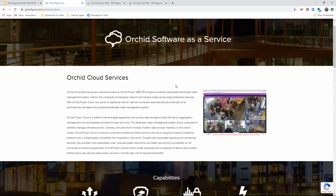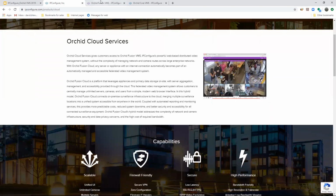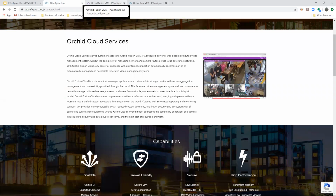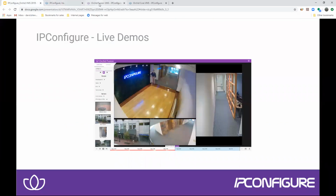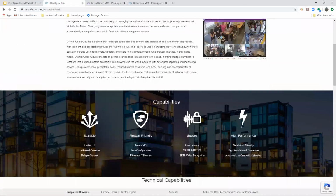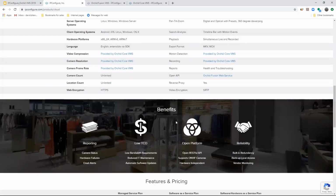So you're basically having us host your Orchid Fusion for you, and that's what you saw here when I logged into this customer. It is hosted in our cloud so that their users can get to it from anywhere that they're trying to access their system, and it gives you a lot more accessibility. That is on a per month basis instead of the perpetual, but it also brings you some benefits. Getting into our software as a service, providing you're on a Linux system, we can push out your Orchid Core updates for you as part of that software as a service in our cloud model.